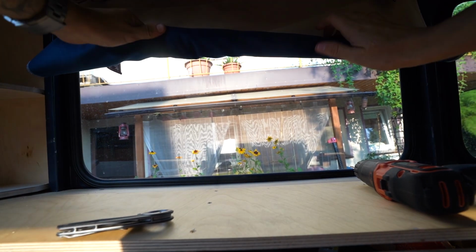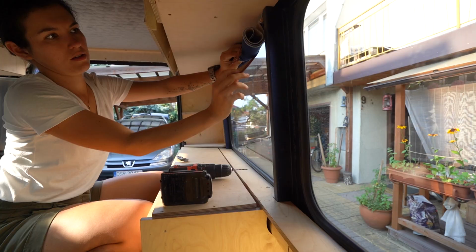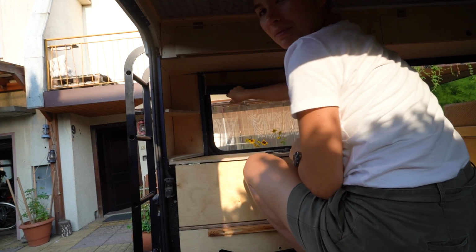Okay. Let's see if my artistic concept actually works. Oh, yes. It's perfect! Oh my god, it's so nice. Now I just need to find something to keep this up.